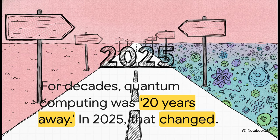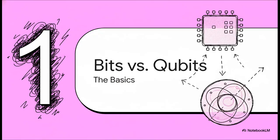So today, we're going to break it all down. We're going to get into how this tech actually works, why this year is the big tipping point, and what our new quantum future really looks like. To really get what's going on, we have to start with the absolute basics. We're talking about the core difference between the computer or phone you're watching this on right now and a quantum computer. And it all comes down to two little words: bits and qubits.